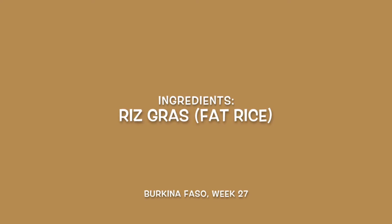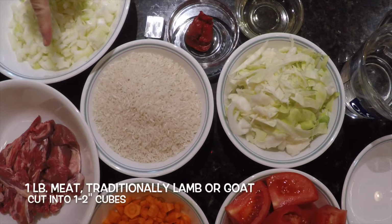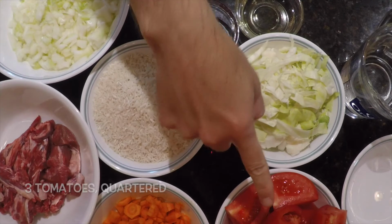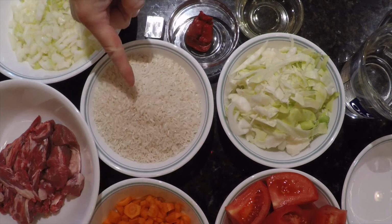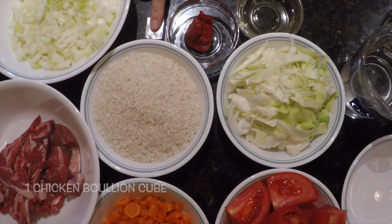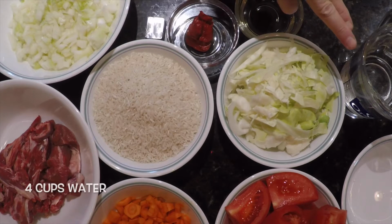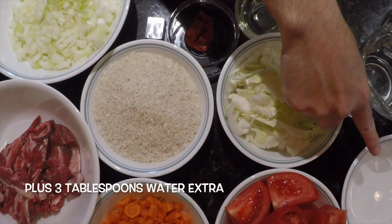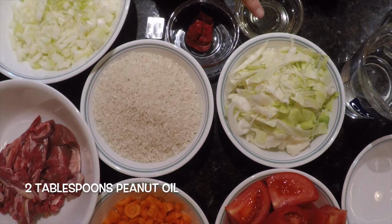First, for the gras, or fat rice, we'll need about 1 pound of meat, preferably lamb or goat, 2 chopped onions, 3 tomatoes quartered, a quarter of a head of cabbage chopped, 4 carrots diced, 2 cups of long grain rice, 1 chicken bouillon cube, 1.5 tablespoons of tomato paste, 4 cups of water, plus 3 tablespoons of water in a bowl, salt and pepper to taste, and 2 tablespoons of peanut oil.